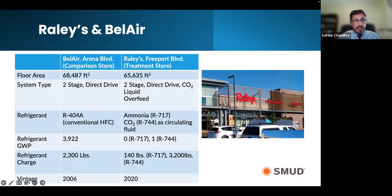Refrigerant global warming potential is again 3,922 compared to ammonia, which is 0 and 1 for the CO2. The refrigerant charge is 2,300 pounds for the comparison system and 140 pounds for the ammonia and 3,200 pounds for the CO2. Vintage, the comparison store was built in 2006, whereas the Rayleighs has the same vintage as the grocery outlet treatment store. This is 2020. Next slide, please.